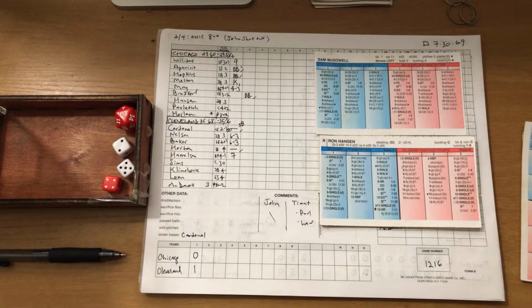And that's called strike to Hansen. I like to throw in a ball and a strike, a foul ball every once in a while, just to give the feeling of a game, you know, as a game really is.